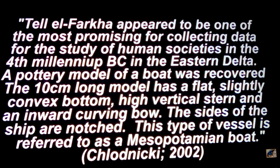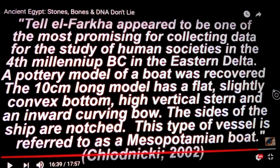Tell Fara'in appeared to be one of the most promising sites for collecting data for the study of human societies in the 4th millennium BC in the eastern delta. A pottery model of a boat was recovered, about 10 centimeters long, about 7 inches, with a flat, slightly convex bottom, high vertical stern, and an upward curving bow. These are the pointy-tipped boats that you're familiar with. The sides of the ship are notched. This type of vessel is referred to as a Mesopotamian boat.